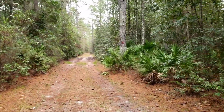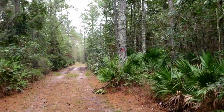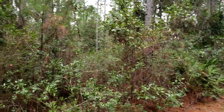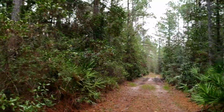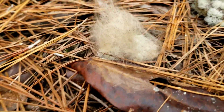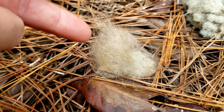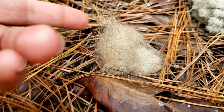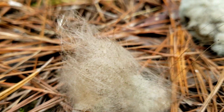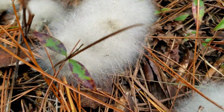So this is, I guess, pretty much a mixed hardwoods. I guess that's what you would call this. What is this? This is poop that's growing mold, and I think it's called slime mold, some form of slime mold. That's some fuzzy poop.